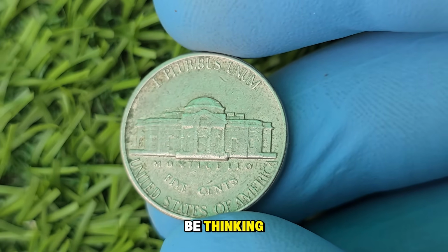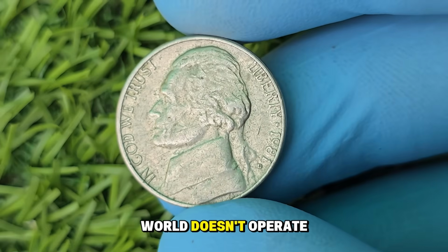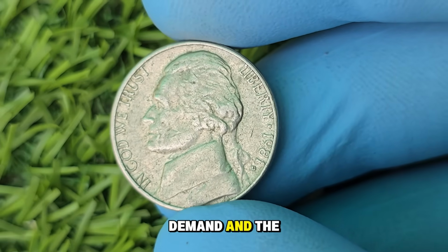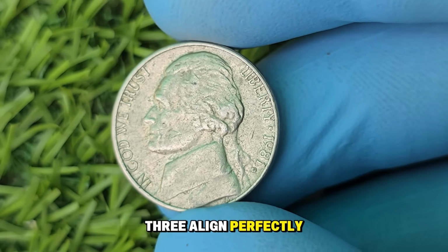Now, you may be thinking, a nickel worth more than a Lamborghini? Sounds crazy, right? But the numismatic world doesn't operate on face value. It runs on rarity, demand, and the story behind every coin. And in the case of the 1981 D Monticello nickel, all three align perfectly.